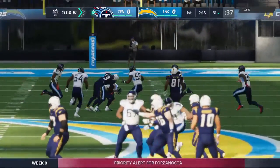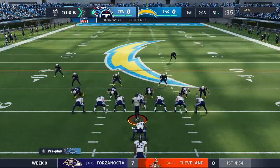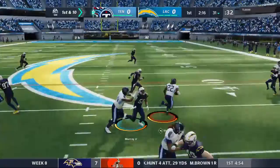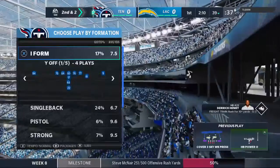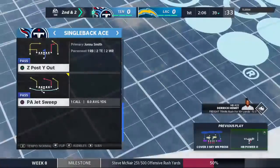1st and 10 at their own 31-yard line. The Titans offense set to begin the drive. And it's been a rocky start for them thus far. They had the turnover and then the punt on those first 2 drives. So there's optimism because they've improved, right? Turnover, you just noted it on the first drive. Punt's better than the turnover. The punt is better on the second one. Now they're hoping to turn it into 1st downs and hopefully points.